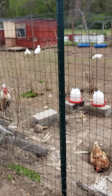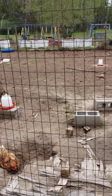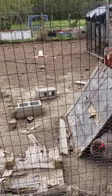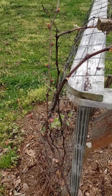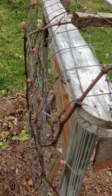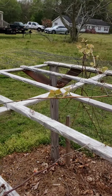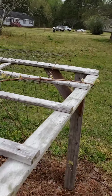So, more of the flock. I hate that it's blurry. There you go. Let's go see the rest of their plants. Our grapes are finally coming out of dormancy. They've been in dormancy for a while now. And right as they're coming out of dormancy, we're having another cold snap. But yeah, these are our grape plants.